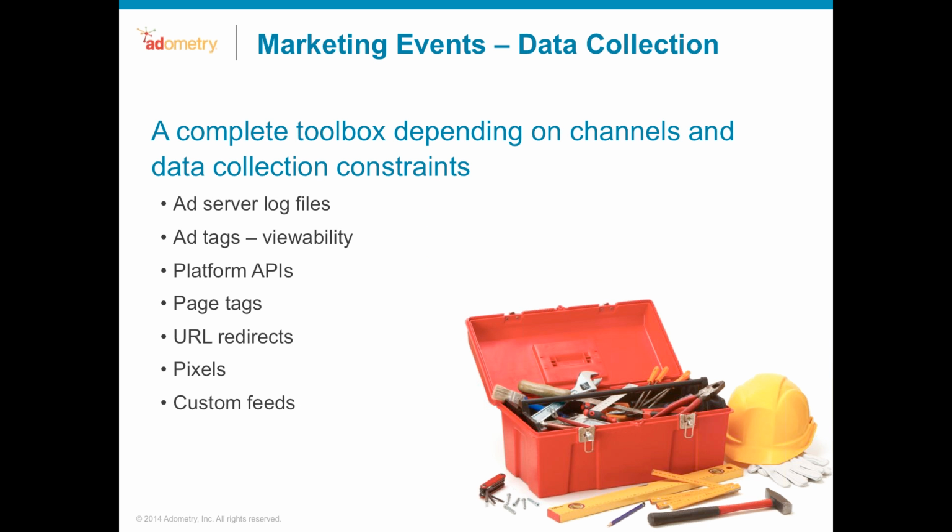A lot of discussion and complexity goes into how we actually collect the data. Depending on the channels that you're looking to track, your actual ecosystem of the platforms and technologies that you use for your marketing, and the capabilities and sophistication that you want to put into the solution, you have a lot of options around data collection. I wouldn't say that any one method or approach is the answer. It's actually a toolbox approach, and really being able to take advantage of each of the data sources and how I can get to that data.